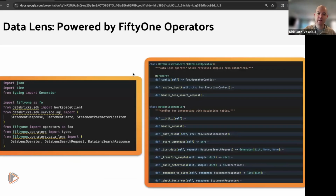Just a little bit under the hood, FiftyOne has an open source extensibility library called FiftyOne operators. The long and short of it is you import the operator library, and you import the software development kit or library of whatever third party integration you want, in this case, Databricks. There's an example of this on the FiftyOne documentation site. The functions are collapsed here for the sake of the slide. But then you're basically defining, number one, how does FiftyOne represent a sample from that raw data lake as a FiftyOne sample. And number two, what are the queryable parameters that I will present in the FiftyOne user interface for users to query that data lake?